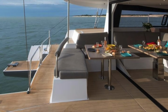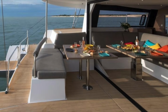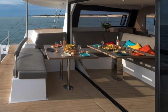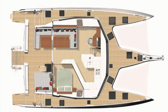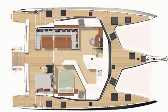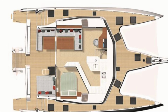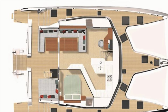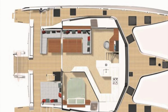And I mean, wow, you got the electric table. I double up on those electric tables. And what a dramatic space. Now looking here down on the layout again, you can see the amount of space that you've got both in that aft cockpit with a massive sun lounge on the starboard side. And then the level of area and space and comfort in the owner's suite, stairs down into your dressing room.